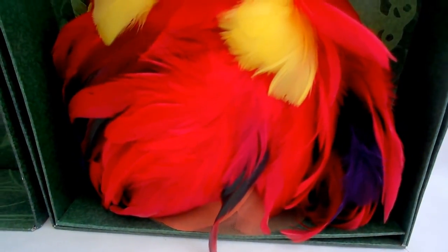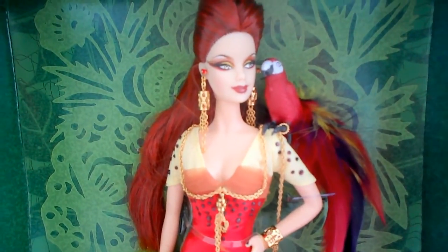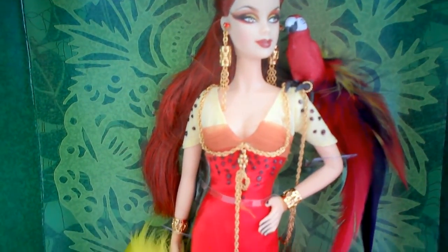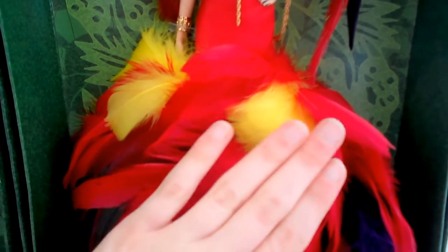So every part of this outfit is to represent the beauty of the Scarlet Macaw. It would have been wonderful if they would have done the blue macaw parrot. Wouldn't that have been nice? It would have just been all blue. These feathers are so soft. And she stands. So just kind of like a clear plastic stand.